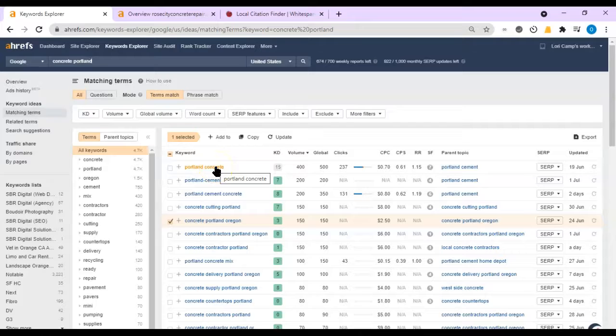Some of them are very useful, like Portland concrete. 400 people are searching that on average every single month. And it has a keyword difficulty of 15. That's a little bit higher than we usually like to go for. This is a scale from 0 to 100 of how difficult this tool thinks it's going to be to get to the top of the Google search results. We like to look at keywords that are below 5 to start out with, to really start getting that traffic flow happening, and then we can start going after the larger numbers, right? Once we've got that foundation going on.